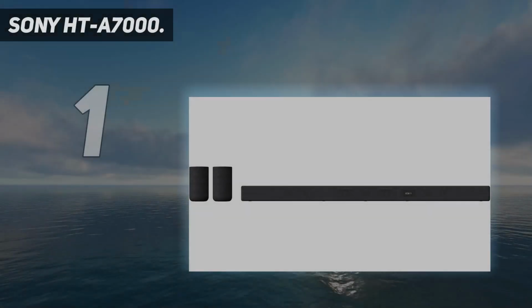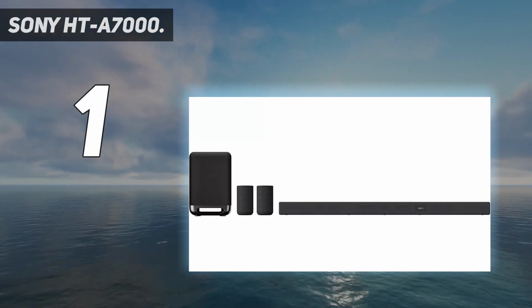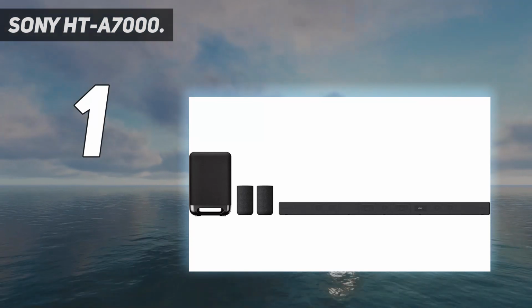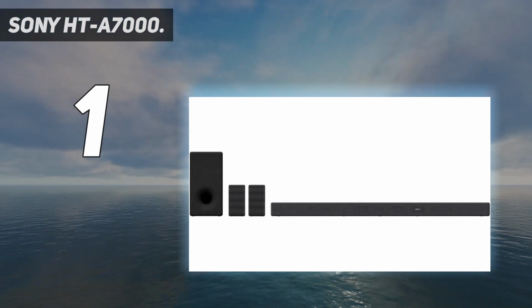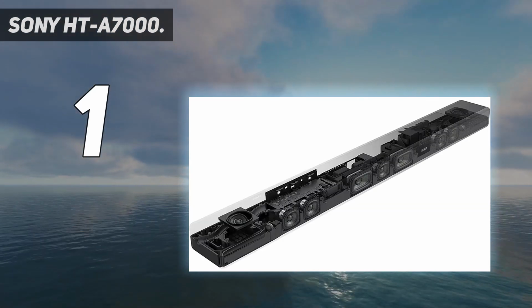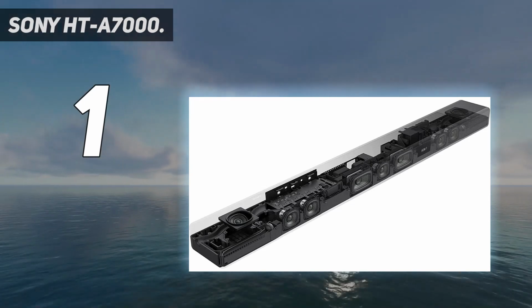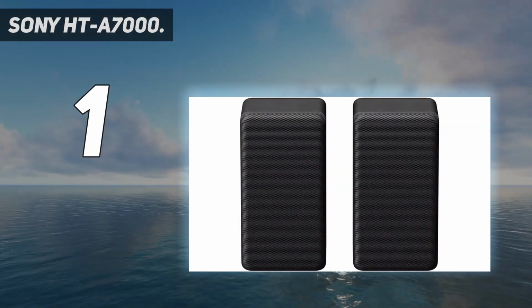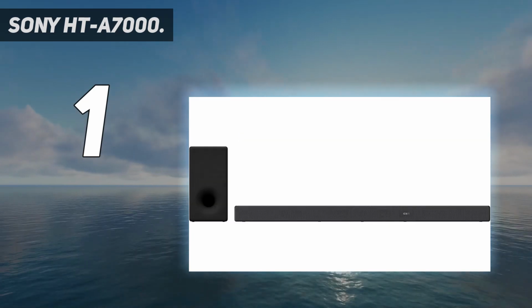Sony HT-A7000. Sony has excellent form with soundbars, and the 2021 What Hi-Fi? Award-winning HT-A7000 soundbar is no different. A 7.1.2 slab of sound, this Dolby Atmos soundbar packs in 2 upfiring speakers, 2 beam tweeters, 5 front-facing drivers, and a built-in dual subwoofer into a single chassis.